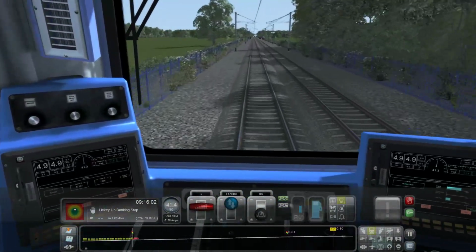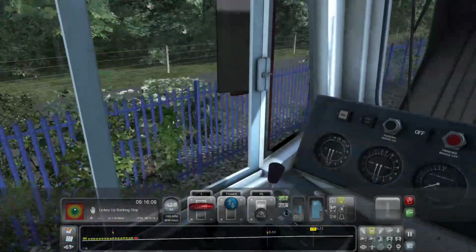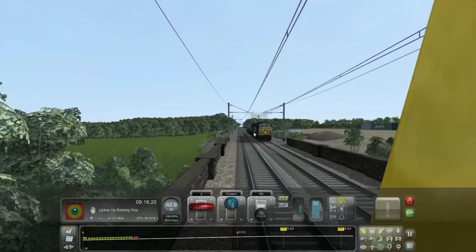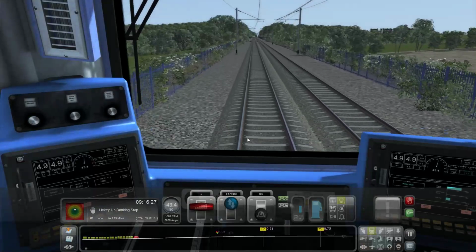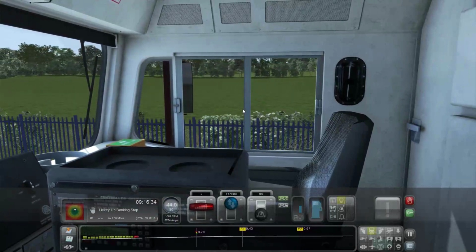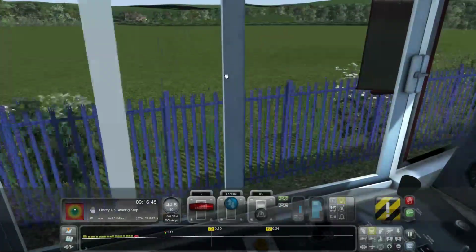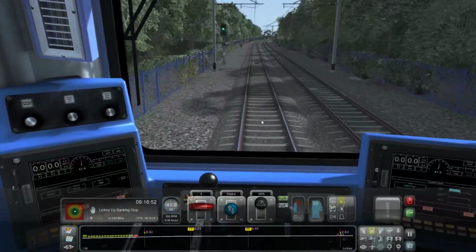What I suppose spoils the illusion more is having to come into the cab of the 70. Because that's how it would really look. I can't even shift two out of this, can I? Because it does that. Oh, talking of 37s. Plays havoc with the scripting, to say the least. I actually did that on the stream as well. I missed that AWS ramp.